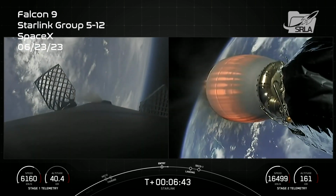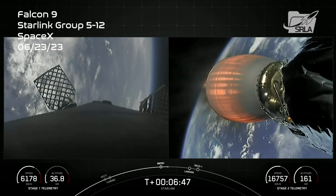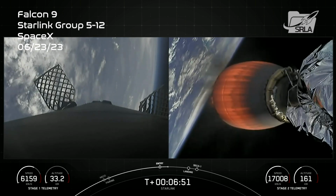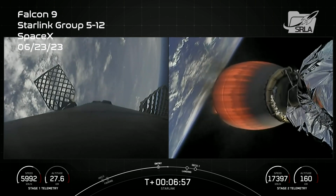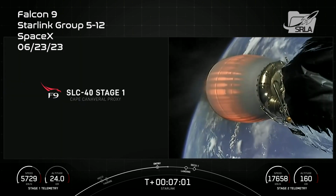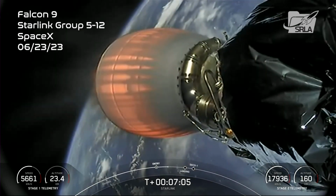The first stage used to launch our 56 Starlink satellites to space is flying for its 8th time today. And we do have one more burn on the first stage, which is the landing burn, and that should be coming up in just around 1 minute. The landing burn is when we will light the center E9 engine, and that will slow us down for a soft landing on our drone ship. Both vehicles following a nominal trajectory.